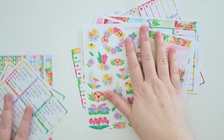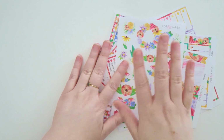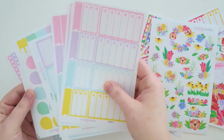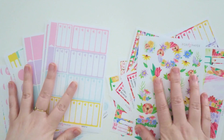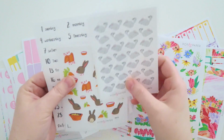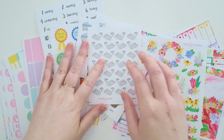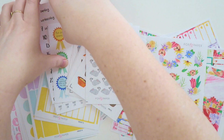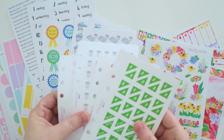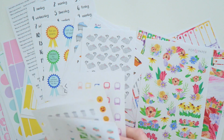So again, the floral set will be available later in the month of April, middle to later, and then the solid pastels will be available at the very beginning of April, as well as, oh my gosh, there's so many stickers, you guys, I can't even. All of the animal care and just random fun assorted stickers, the journaling prompts, where are they at? Are they here? Yes, they're here. And also some really cool personal size ones. So I am so excited to share these all with you guys.